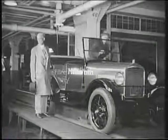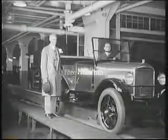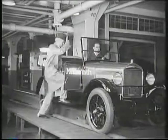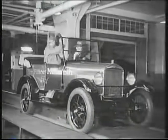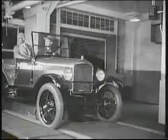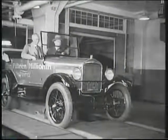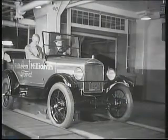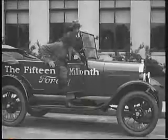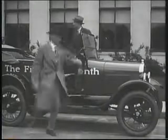If it was up to Henry Ford, he'd have kept on making the Model T, the car he built to last forever. But the end was in sight, the end of an era. May 26th, 1927. The automaker and his son Edsel were on hand to see the 15 millionth, the last Model T, roll off the assembly line. Times were changing, but Henry's old Tin Lizzie would be a tough act to follow.